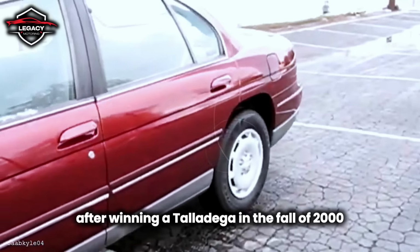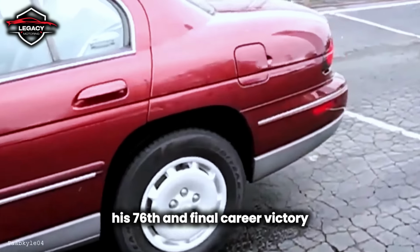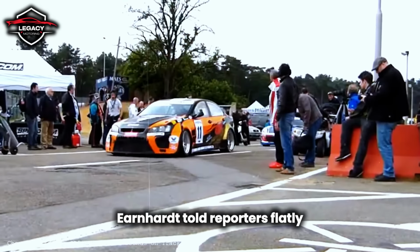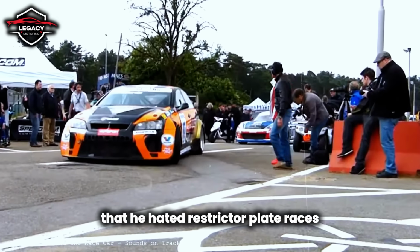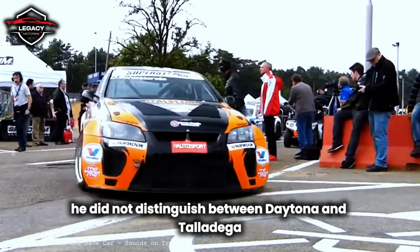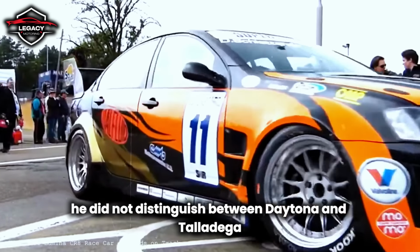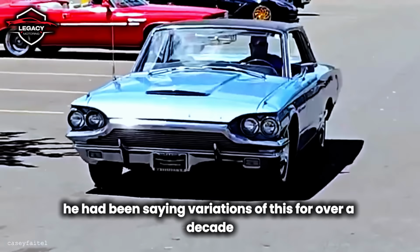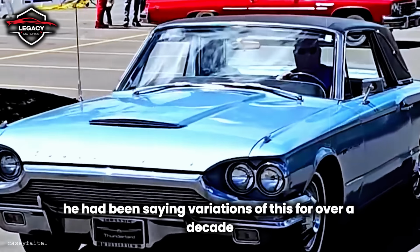After winning at Talladega in the fall of 2000, his 76th and final career victory, Earnhardt told reporters flatly that he hated restrictor plate races. All of them. He did not distinguish between Daytona and Talladega. None of them were good, he said. He had been saying variations of this for over a decade.